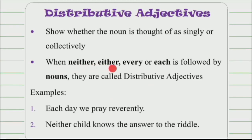When neither, either, every, and each are followed by nouns, they are called distributive adjectives. Before, when neither and either were followed by "of," it was singular in meaning and required a singular verb. Here, they are telling you that when neither, either, every, or each is followed by nouns, they are called distributive adjectives. So look out for that. Let's look at the example and see.